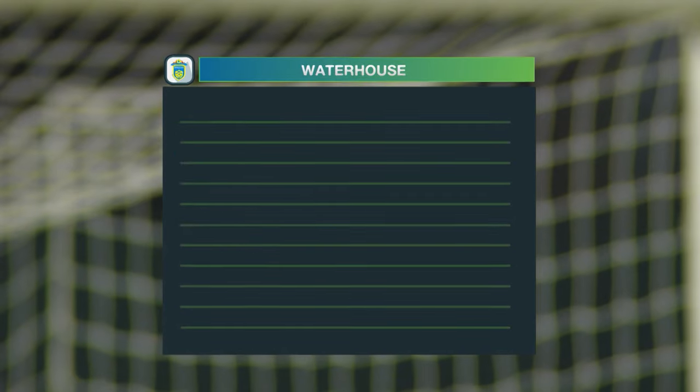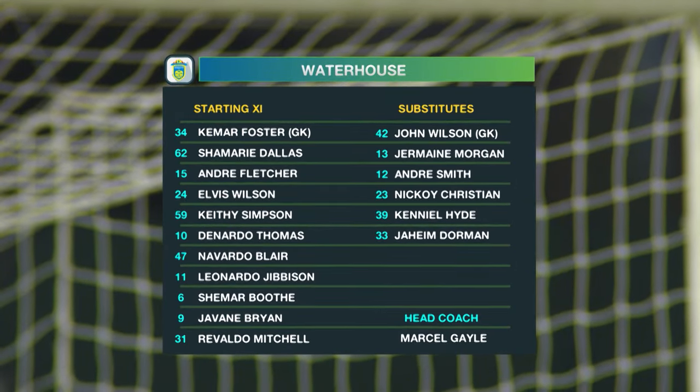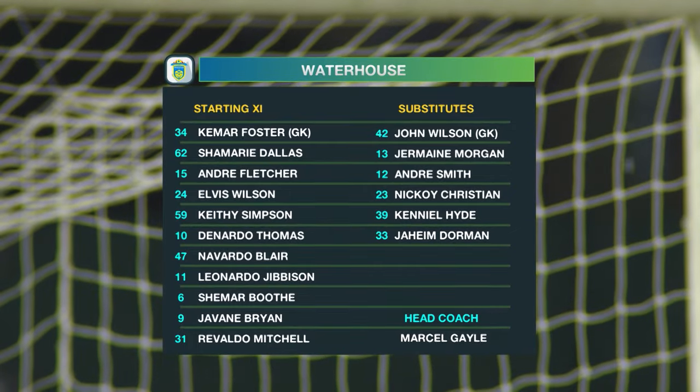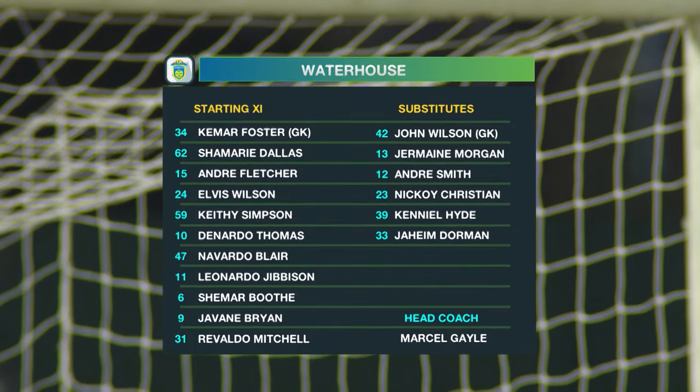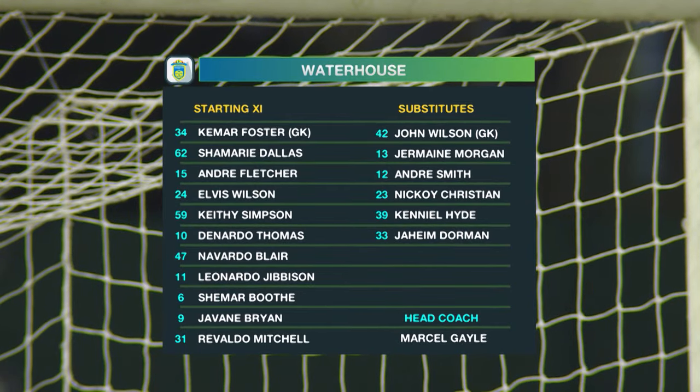Not much changes in the squad here, even though they're looking to do business in the transfer market. Nicoy Christian has to settle for a place on the bench. Andre Fletcher is there as well, of course, with 6 goals and in good form, as well as Javane Bryan, their player to watch, the point man as well, with 9 goals this season.